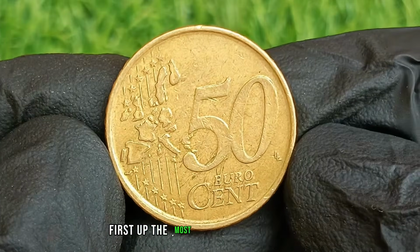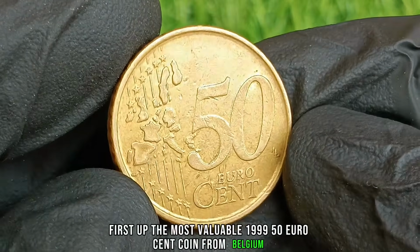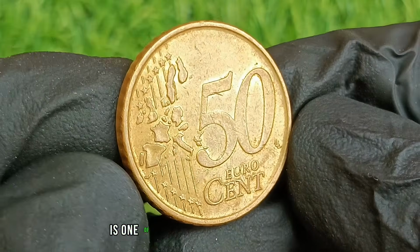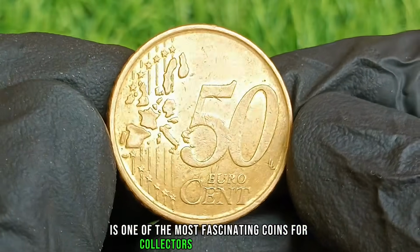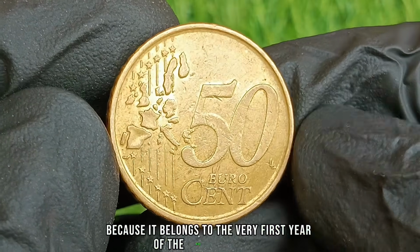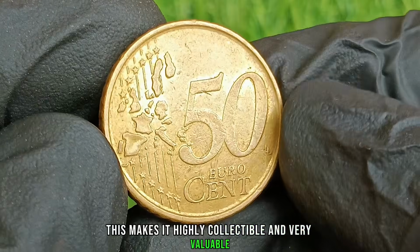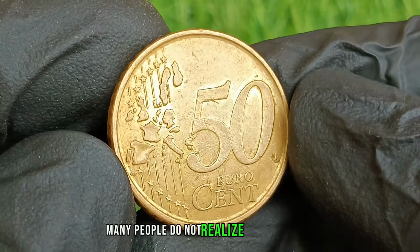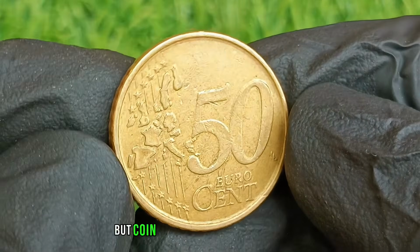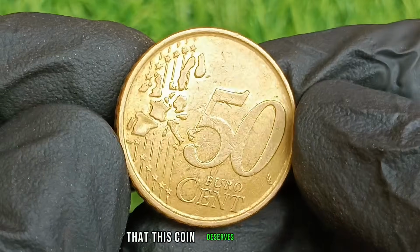First up, the most valuable 1999 50 Euro cent coin from Belgium. The 1999 50 Euro cent coin from Belgium is one of the most fascinating coins for collectors of Euro currency, because it belongs to the very first year of the Euro coin series. This makes it highly collectible and very valuable. Many people do not realize that the 1999 Belgium 50 cent coin is special, but coin collectors and numismatists understand immediately that this coin deserves attention.